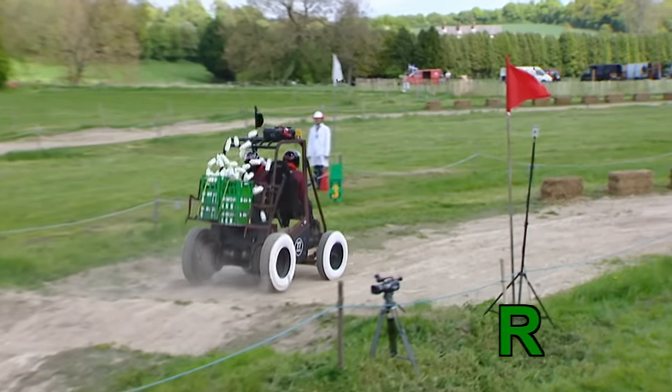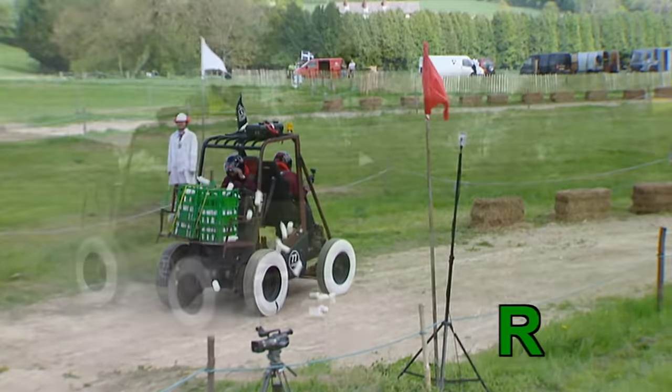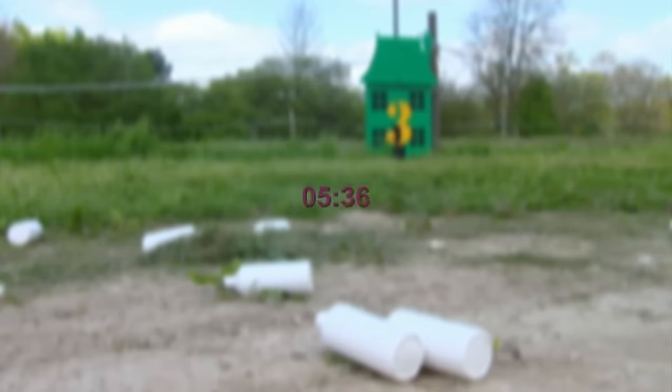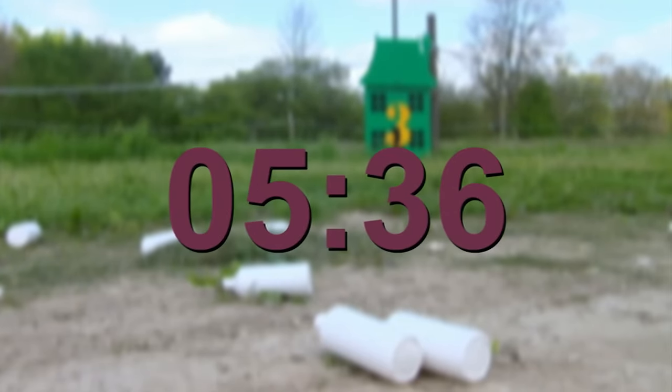The Sevens were more milkshake than milk delivery. Only one complete drop-off lumbers them with a time penalty of 1 minute 30 and an overall time of 5 minutes 36 seconds. A little bit of a problem.